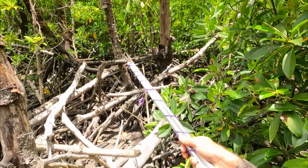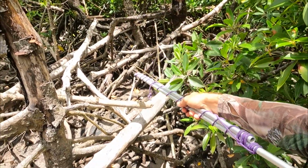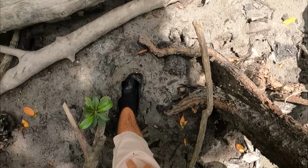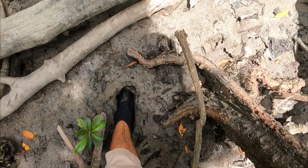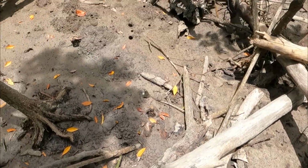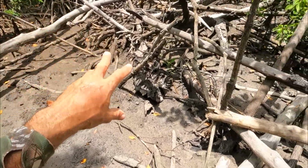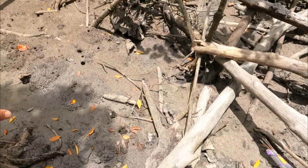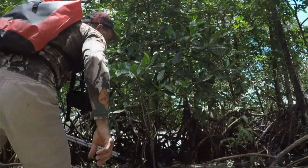Now the going's hard in here. Not only do I have to climb through all this stuff with old broken timber, but each step I put in the mud, I go down to at least a foot in. It's probably going to get worse the closer I get to the water. But we need to go through the different zones and see where the food is.